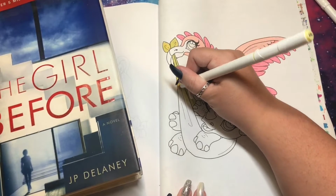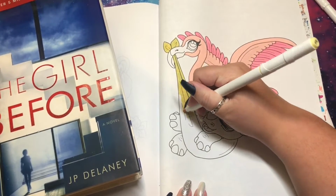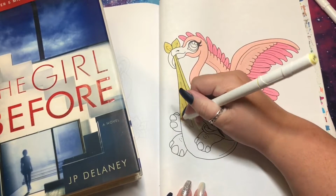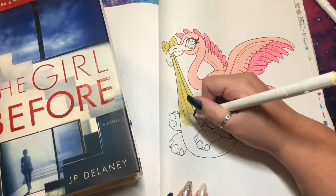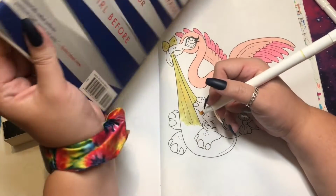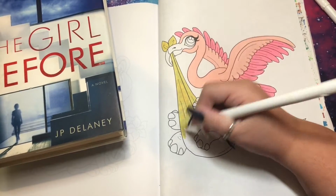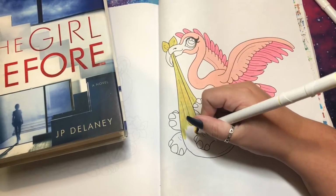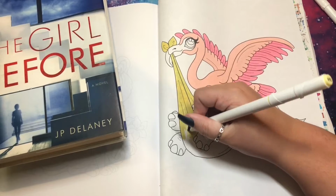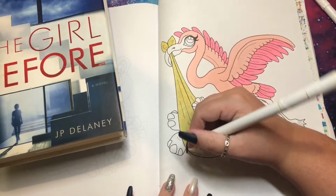Then we got The Girl Before by J.P. Delaney. And I have another J.P. Delaney book, but I have not read any of them. I don't know if it's a male or female author. Does the book know? No, I don't know. But I'm pretty sure this is a thriller, and I thought this was new. I have to see if it's on my wish list, because his newest, or her newest, is on my wish list. So I have to check that out.